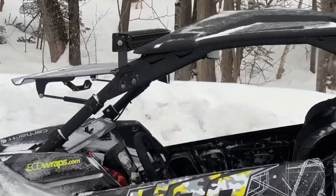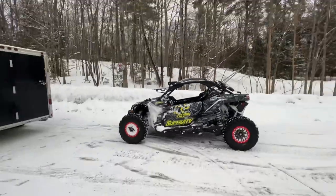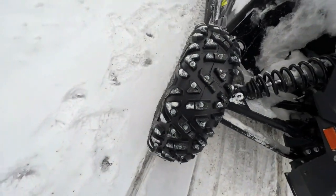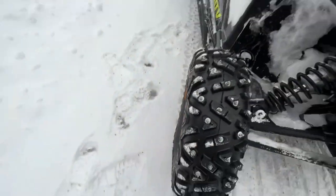We lost a mirror. The bolts weren't quite long enough, so unfortunately, we took it off. And my front right tire is starting to leak a lot faster. We're gonna have to run some slime through it. As you can see, she's getting a little soft. But we're gonna head out there. We're gonna put a hole in the ice, see how thick it is.